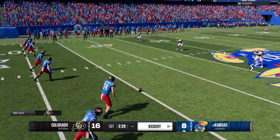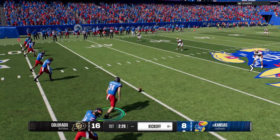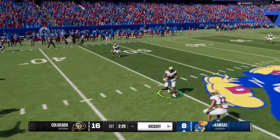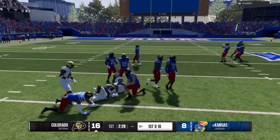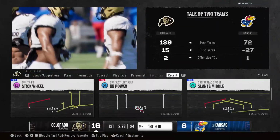They're wasting no time trying to get the ball back. They're going to go for an early onside kick. Few anxious moments there, but the hands team true to its name as they make the grab and get the ball.